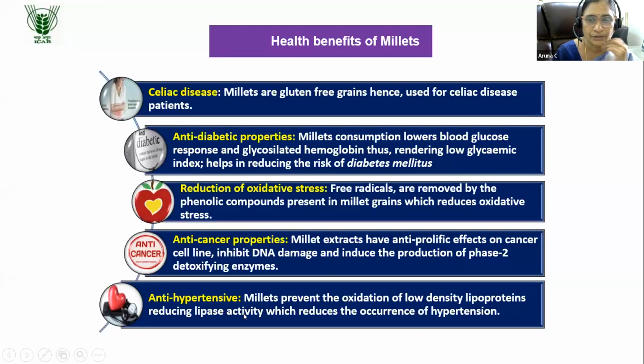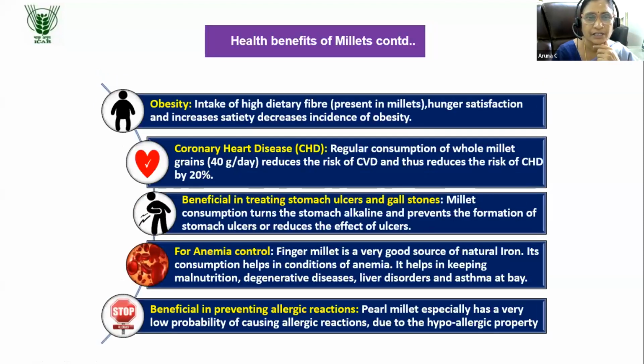And also in controlling blood pressure, millets have anti-hypertensive properties. This is one thing which is triggering their utilization in the health sector. And similarly, for control of obesity and coronary heart diseases, these lifestyle diseases which have been on the rise recently, millets have the capability to control many of these things.